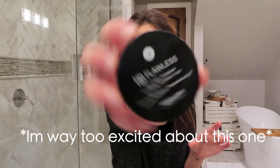This is the HD Setting Powder, Pur Collection. I don't know, I got that at Nordstrom Rack. There's a lot of good makeup brands at Nordstrom Rack that are way less expensive, which is great for me because I don't really like to spend a lot of money on makeup.